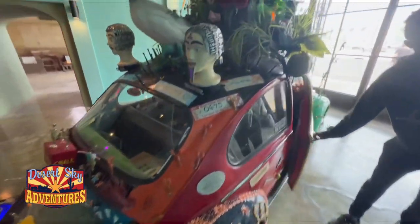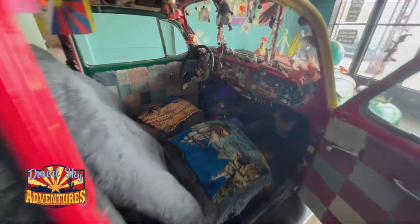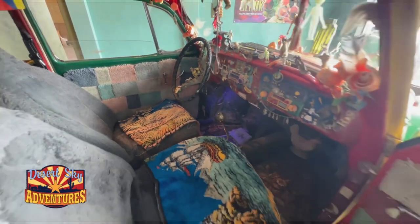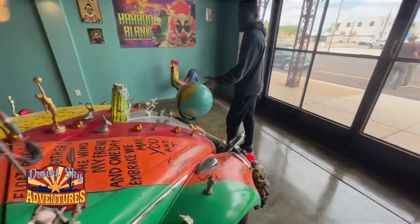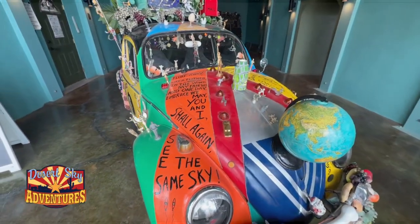Right. And yeah, so it runs. It's straight legal. We can literally start the ignition right now and take it outside. It works perfectly. Wow. And there's so many designs and stuff like that.